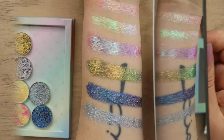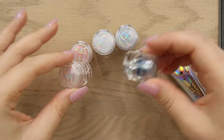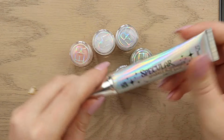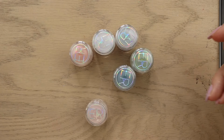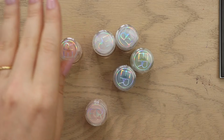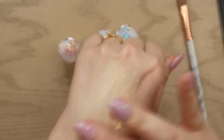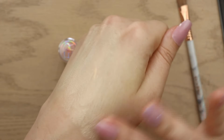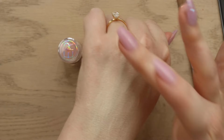So pretty. Okay, y'all, so I don't think I've ever swatched loose shadows before, especially not with nails. So here's my plan. I pulled out my Divina glitter primer, and I'm just gonna put it all over my hand. And I think I'm gonna use a brush, like a flat brush, to get in here, and we'll just do some quick swatches of everything. That way the eyeshadow actually sticks to my hand, because I don't know that it would without having a little something as a base. So I'm just gonna prime my whole hand real quick with this so it's nice and sticky.